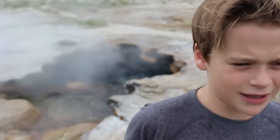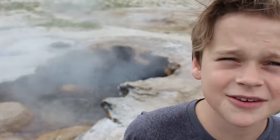We are here at Yellowstone to look at the Black Sand. What's it called?